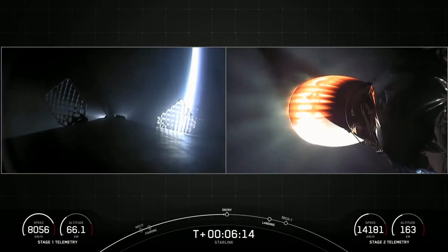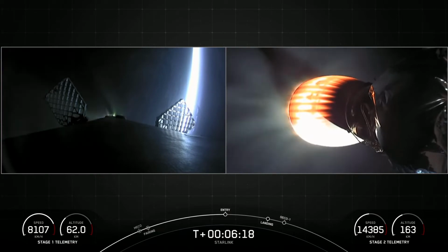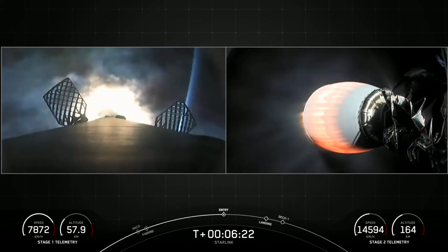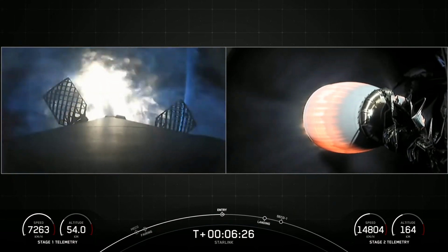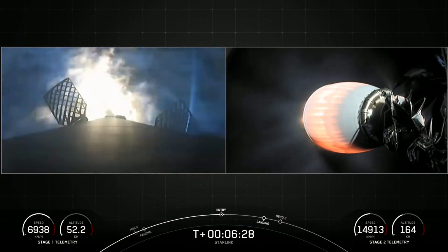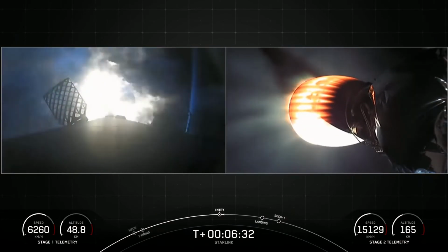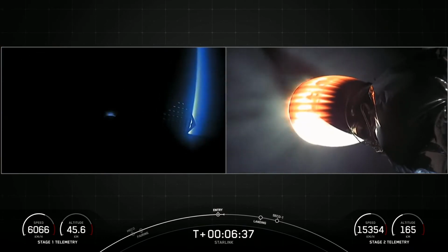Coming up on entry burn. Stage 1, entry burn startup. Stage 1 has lit its engines to slow down for entry into the Earth's atmosphere. This burn will last about 20 seconds. Stage 1, entry burn shutdown.